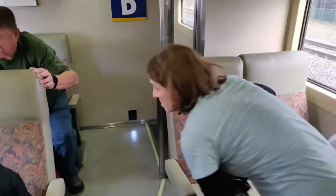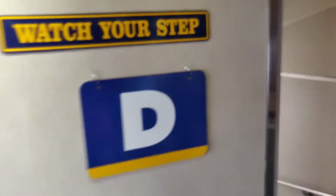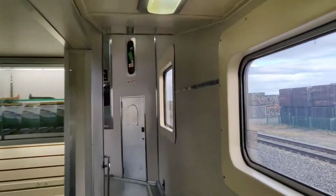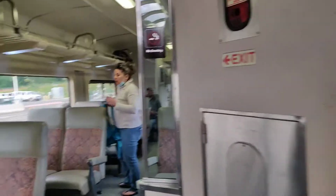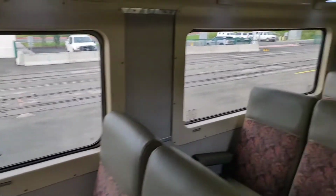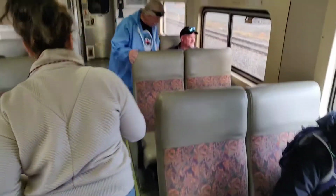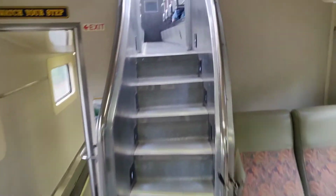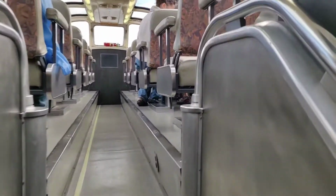Oh, wait a second. Yeah, that's really comfortable. Right here. More cards? No. No idea. 7, 8, 9, 10. Hey, nice. This is my seat. Well, that's very nice. You're allowed to move up if you like and sit in the panorama car.